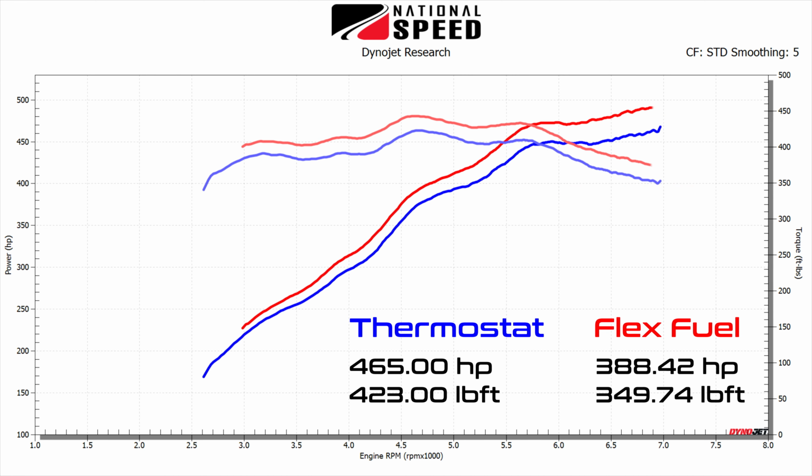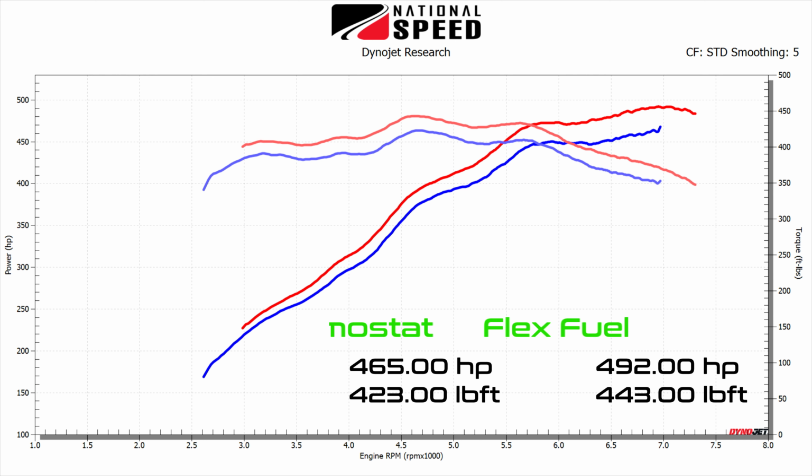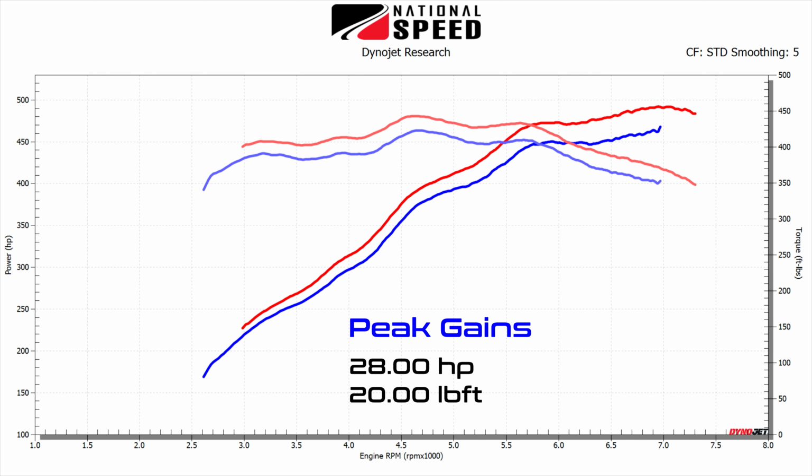Oh yeah, that shows up big time, coming in at 492 wheel horsepower and 443 pound-feet of torque. Peak gains over 93 octane of 28 wheel horsepower and 20 pound-feet of torque, with maximum gains coming in at 31 wheel horsepower and 25 pound-feet of torque. Alright, it goes without saying that this is painfully close to that 500 wheel horsepower mark. And if this had been a manual transmission vehicle, or if this car had exhaust on it, it would definitely be there. Pretty crazy results for just a couple bolt-ons and some fuel.